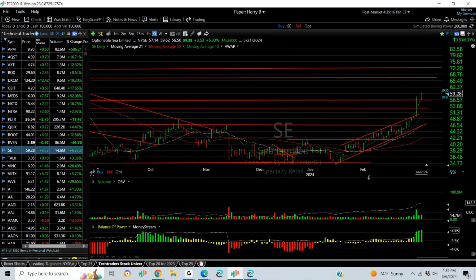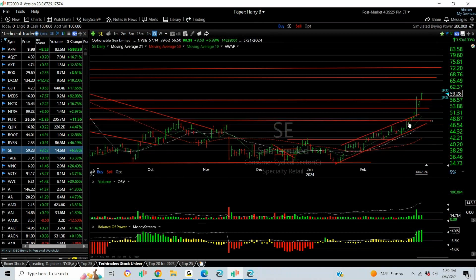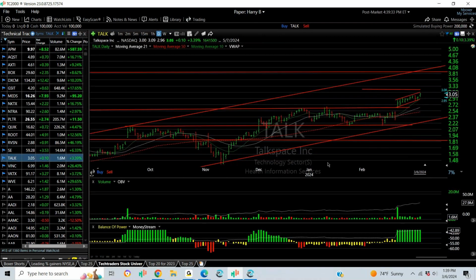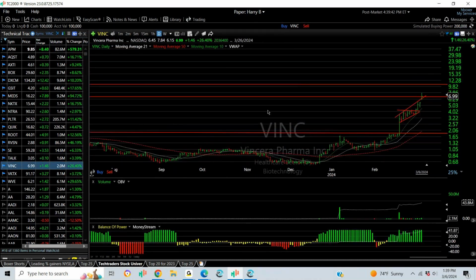SE, smoking it after a beautiful base. It ran up, and I'm not sure why I didn't put a swing on this one because it broke right through where I wanted it to. In just the last week and a half, it's gone from 46 to 59. My target is 65. TALK, our swing looking good, edging up another 3.5% today, making new 52-week highs, targeting 4 and 5.